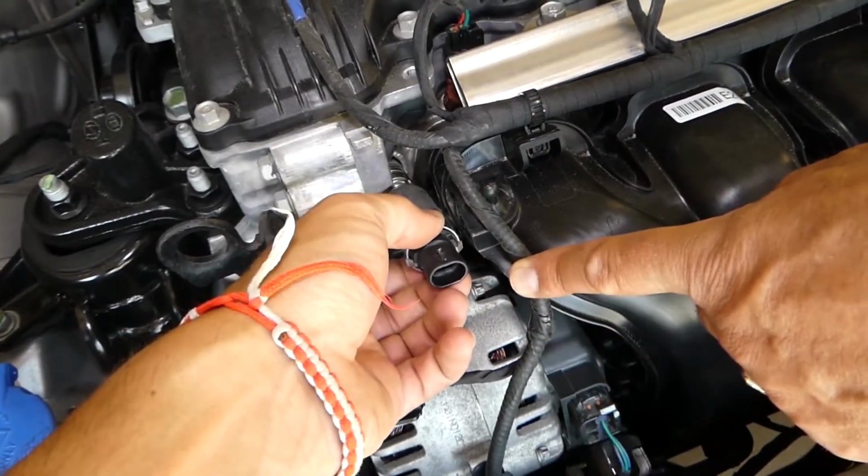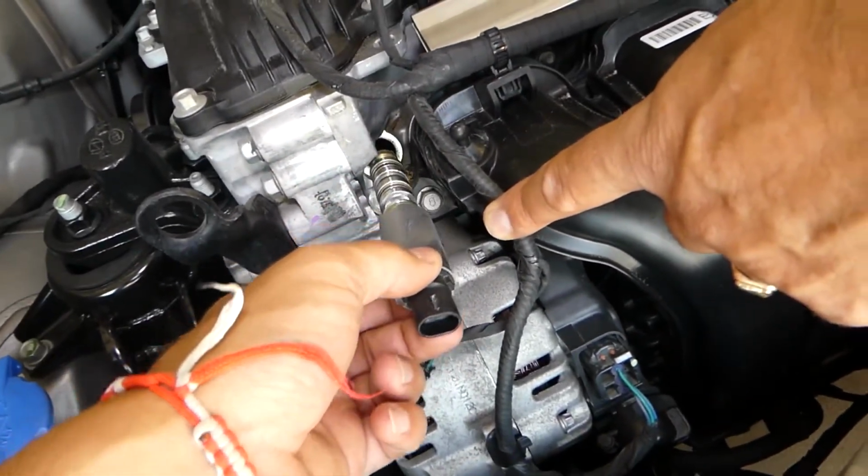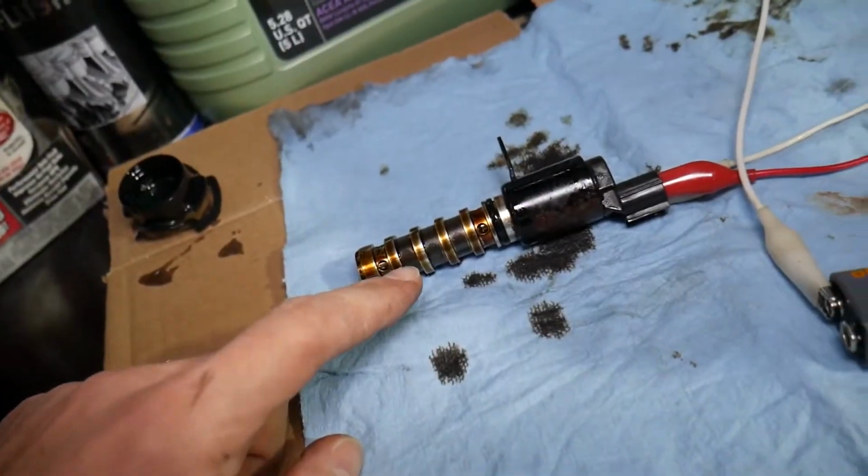We just explored the key symptoms of a bad VVT solenoid, how to diagnose and test it.